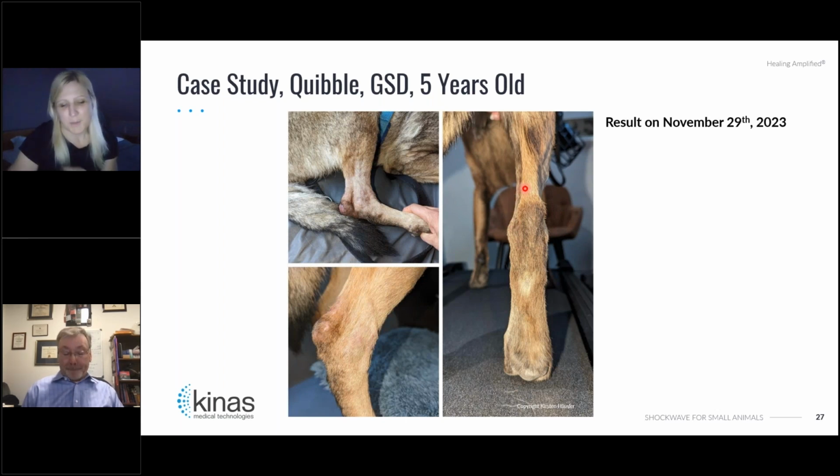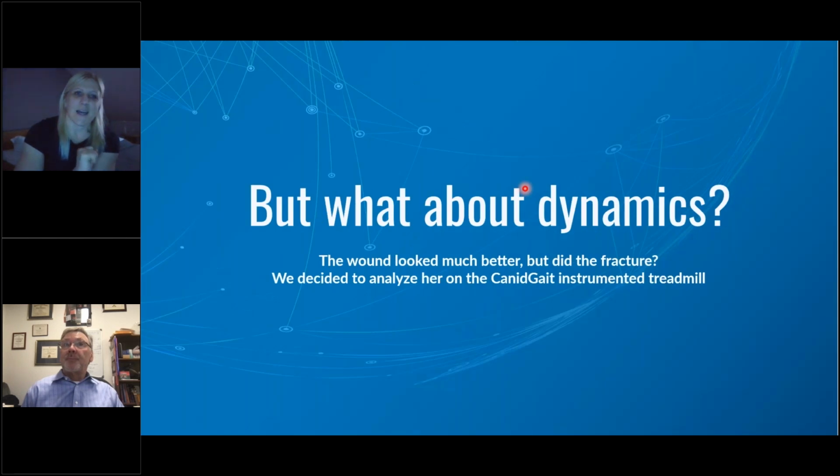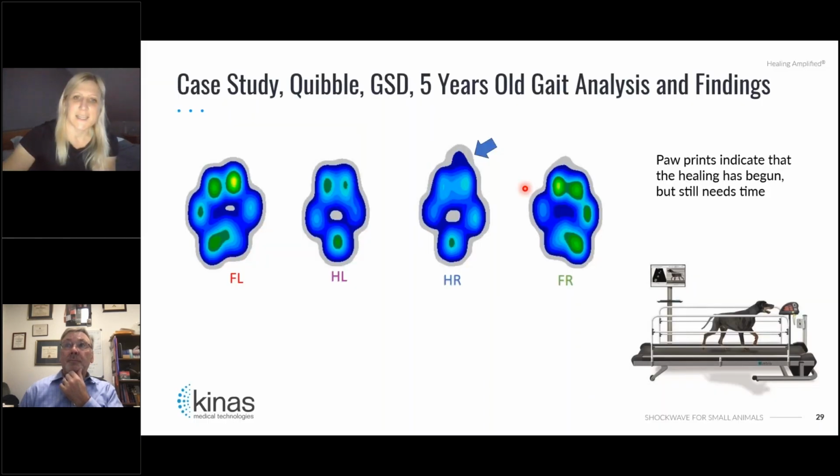But how do we know? Because the owner was refusing now to go back to have an X-ray taken. How can we know that dynamics are much better now? So now we have the wound that is closed, but what about the fracture? In this case, where the owners refused to go back to have an X-ray taken, as we recommend, we decided to analyze her on the Canidgait Gait. That's our kind of dynamic diagnosis tool to use in clinic.